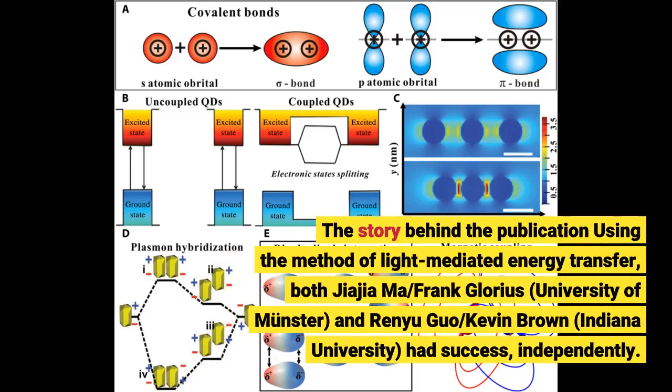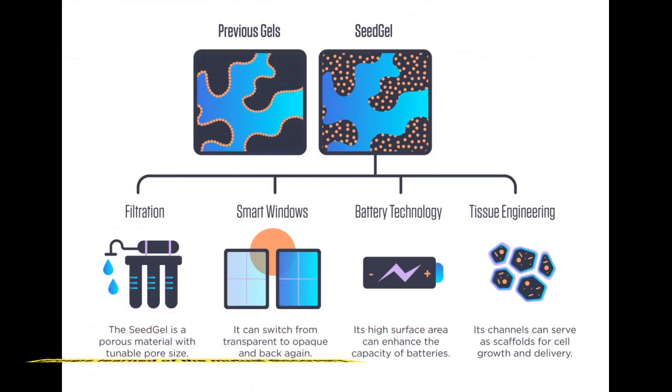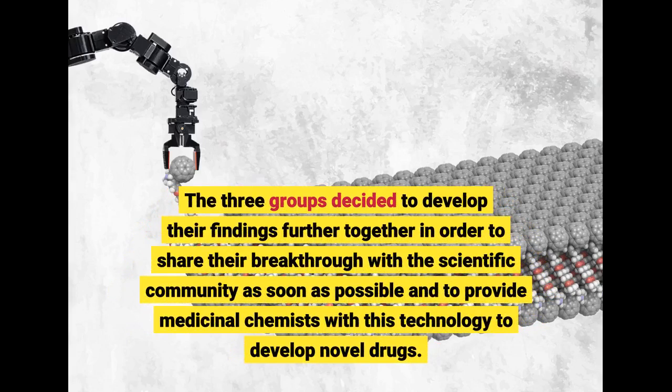The story behind the publication: using the method of light-mediated energy transfer, both Jia Ma, Frank Glorius, University of Münster, and Renyu Guo, Kevin Brown, Indiana University, had success independently. Through collaborations with Kendall Houk and Shuming Chen at UCLA, both research groups learned of the mutual discovery. The three groups decided to develop their findings further together in order to share their breakthrough with the scientific community as soon as possible and to provide medicinal chemists with this technology to develop novel drugs.